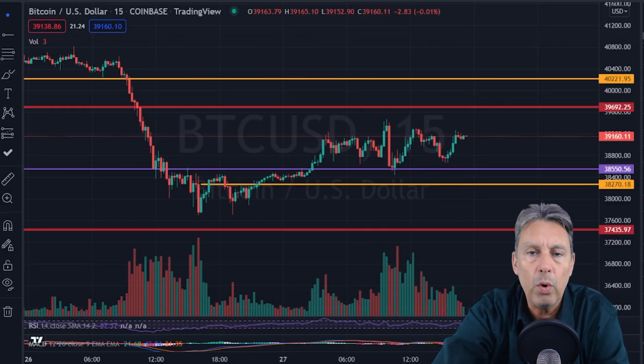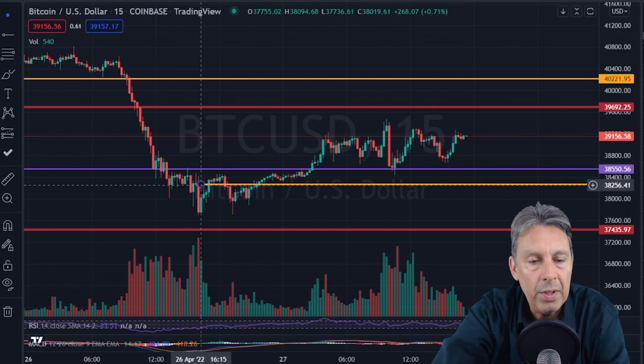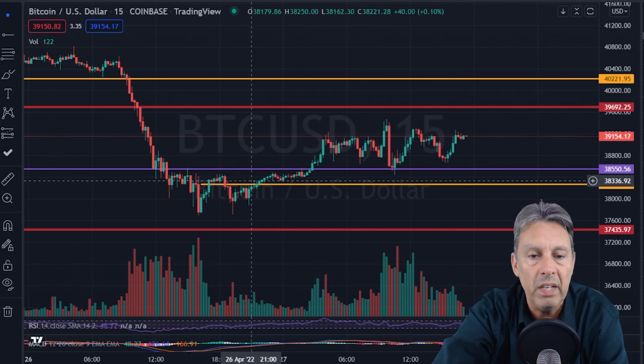All right, let's look at the Bitcoin chart. This is the Bitcoin chart on the 15-minute time frame, so each one of these candles represents 15 minutes. So this is a close-up. As always, there is an orange line. This is where Bitcoin was when the equity markets closed in the US yesterday.